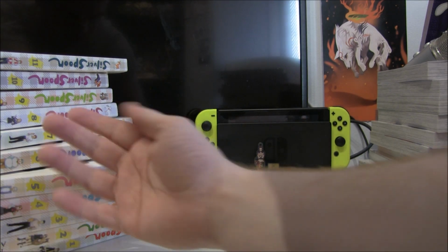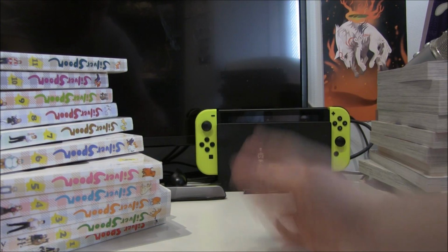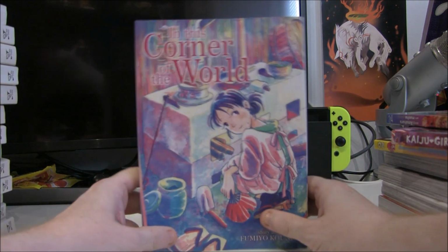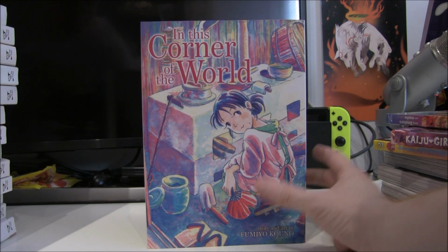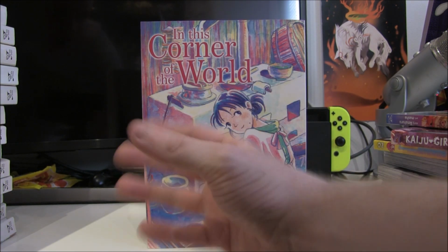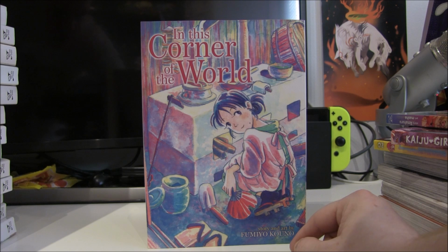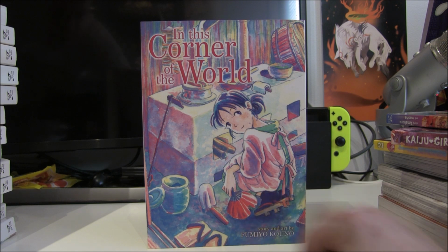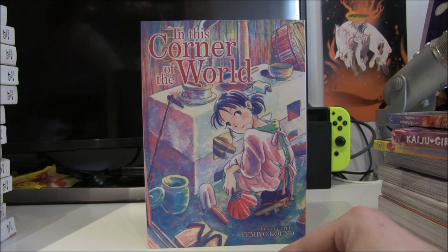And that's when everyone's just kind of like, yes, I'm going to stop reading this because you don't know what you're talking about. Next up is an absolutely fantastic read, In This Corner of the World. I must reread this one again because it's absolutely amazing. Telling the story of a young woman in Japan during the war. I'm not going to spoil anything, but it's an absolutely fantastic read.